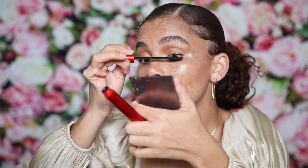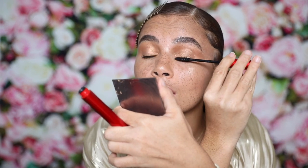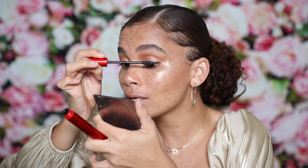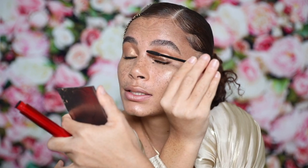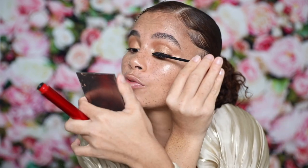Now really quick, I'm going to apply some of the Super Femme mascara. Why does this always keep on happening to me? I swear, every time I do my mascara, this happens to me. Anyways, I'll just let it dry and then I'll get my wipes and then remove it.